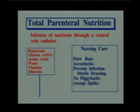Since this is a central venous catheter and the end of that catheter is literally in the heart, then infection is a major concern. So this is going to be a sterile dressing. If any infection gets in there, any organisms get in there, you can have septicemia extremely quickly. So this is going to be a sterile dressing.